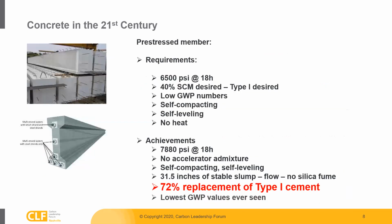This is now fresh from the press. We were asked to help a pre-stressor meet a certain requirement that he was facing.